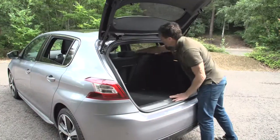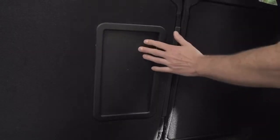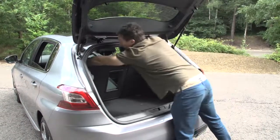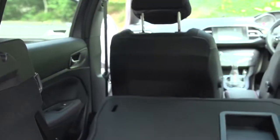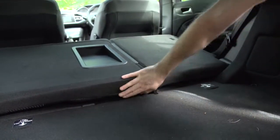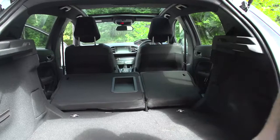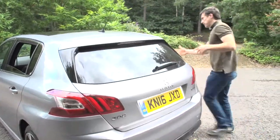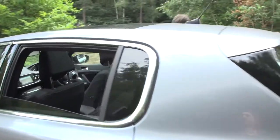There's some other problems as well. Yes, you can get a ski hatch, which is a nice feature, but only on higher trim versions. And when you fold the seat backs down, you end up with this big step in the boot floor, which makes it really hard to push heavy items to the front of the car when you're trying to pack this thing full. Now, in the back seats, it gets a little bit worse still.